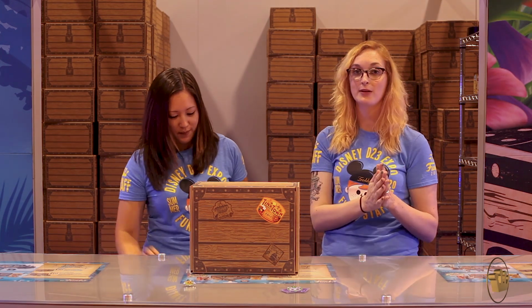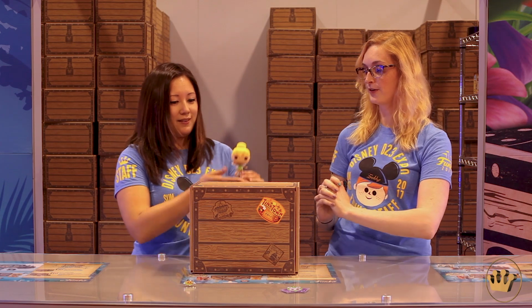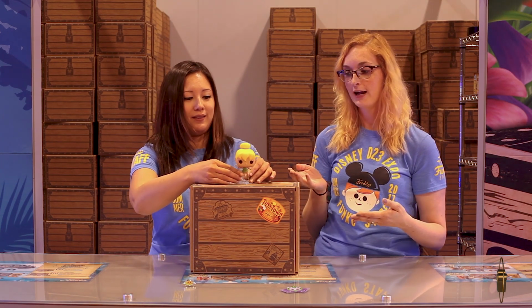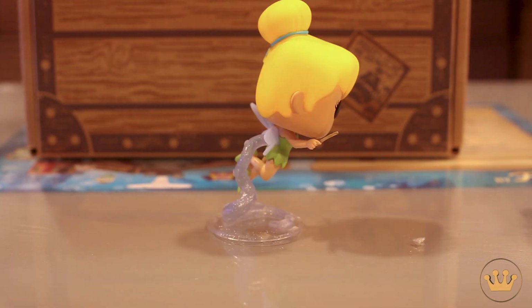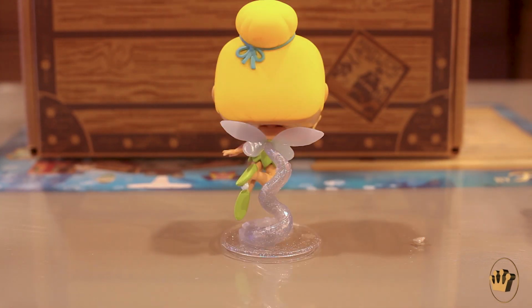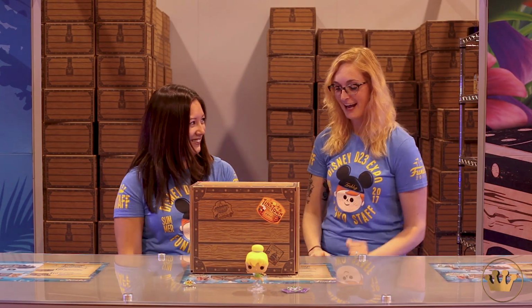We'll go with the item that we did show online before. So there's the lovely Tinkerbell. And this is a closer look at her. You can see that her stand actually has glitter and stars inside of it. And her wand glows in the dark. Yeah, and her wings too. I want to go with this one.